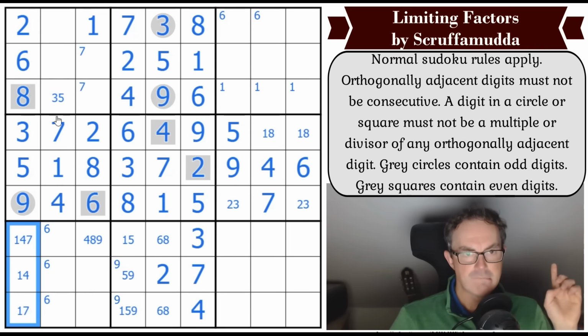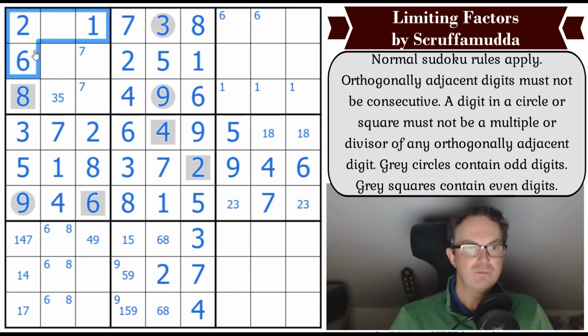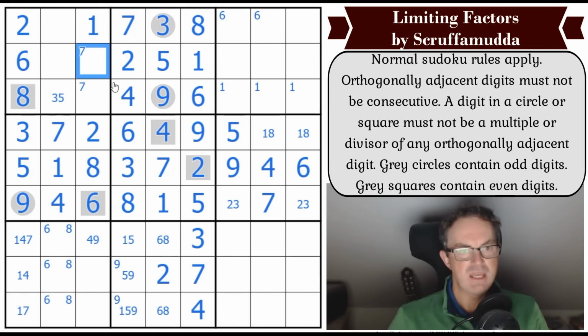Okay. What about... There is a 6 and an 8 down here. So that's not 8, is it? That's 4 or 9. I can't see how to do that either. Bother. Shall we try 4? 4 in this box at the top is there. That's just Sudoku.